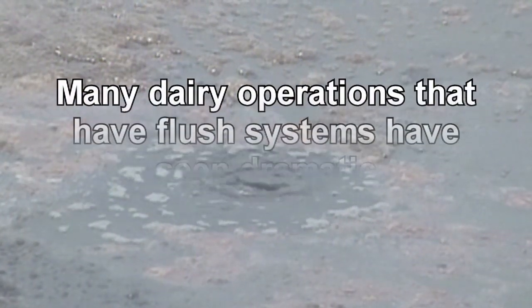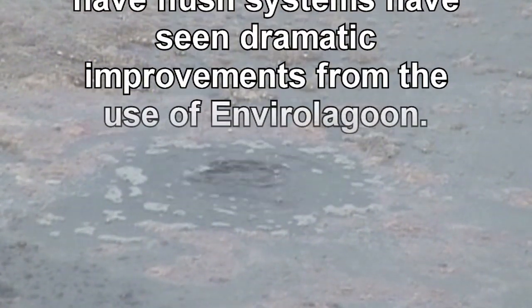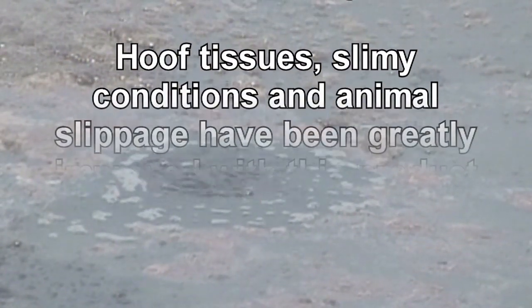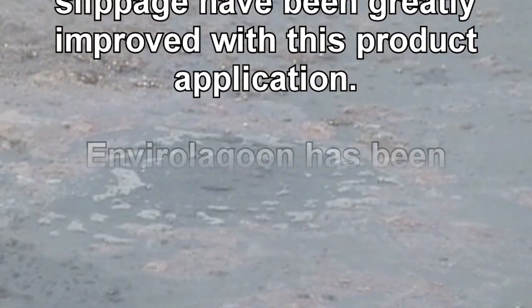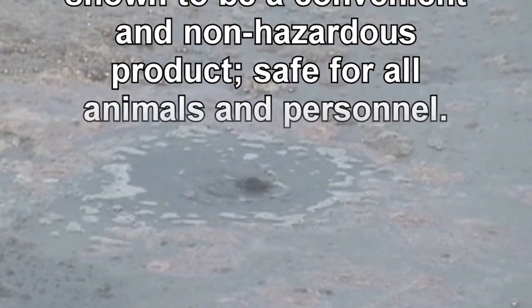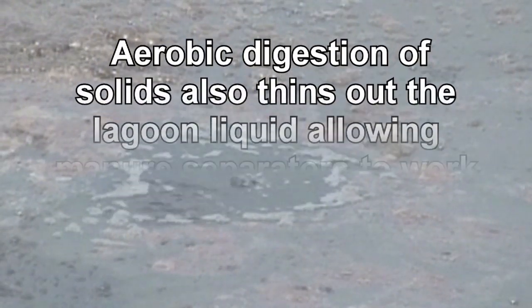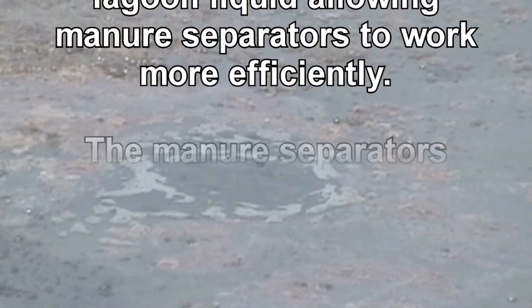Many dairy operations that have flush systems have seen dramatic improvements from the use of Enviro Lagoon. Hoof tissues, slimy conditions, and animal slippage have been greatly improved with this product application. Enviro Lagoon has been shown to be a convenient and non-hazardous product, safe for all animals and personnel. Aerobic digestion of solids also thins out the lagoon liquid, allowing manure separators to work more efficiently.